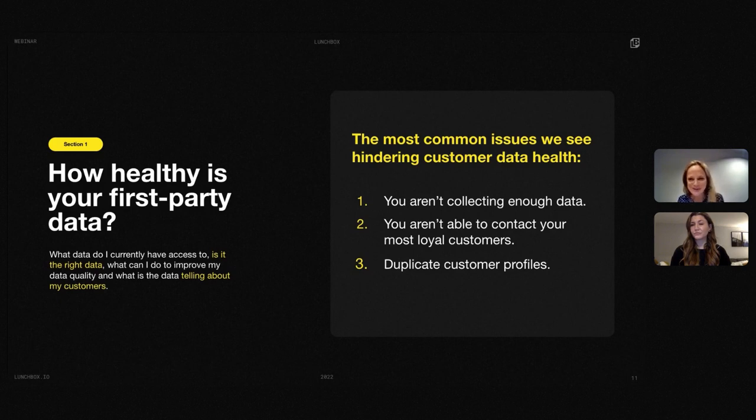My favorite thing to do is ask a brand before they get started with us to say, how many customers do you have? And then once we bring their data into our platform, we analyze the difference. And quite frankly, duplication is a really big problem. And if you don't know that you've got 5 profiles for one customer, you're probably doing something wrong as you try and engage with them. So focus on duplication and make sure it's not a problem for you.